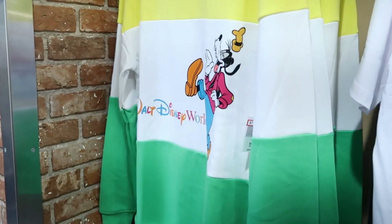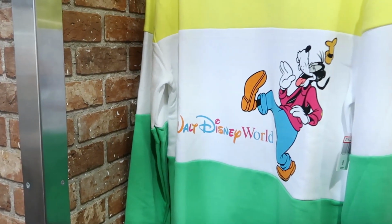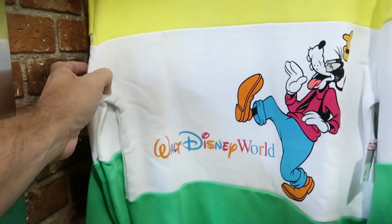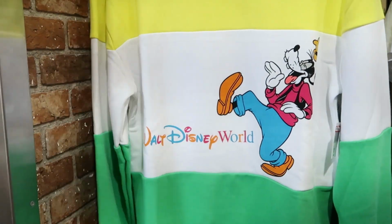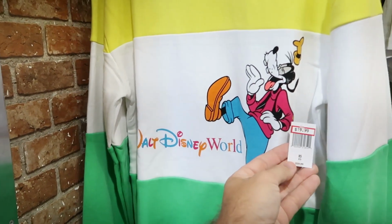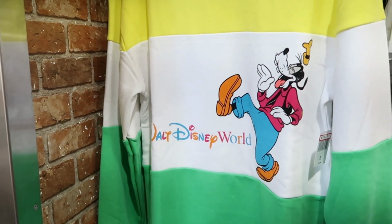Here's a whole bunch of that brand new Goofy merchandise that was just over at Disney Style Store at Disney Springs, like this adult size pullover sweatshirt with the tricolor with a big graphic with Goofy and then Walt Disney World. These are $20 from $60.